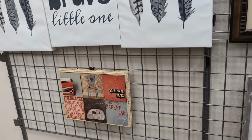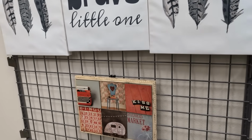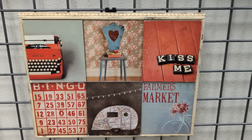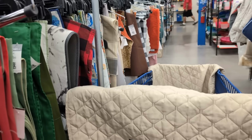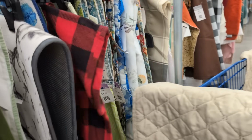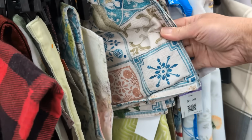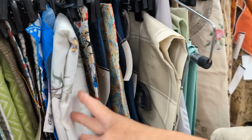This piece is interesting. Looks like an assemblage of interesting pieces. If you watched my video from the grand opening of this store, you'll remember we found the lovely tapestry kittens in this section. So let's have a little look.